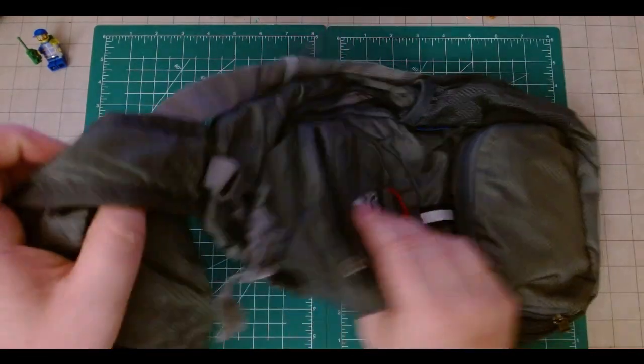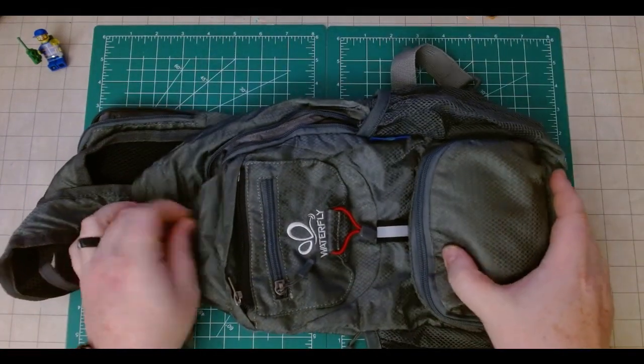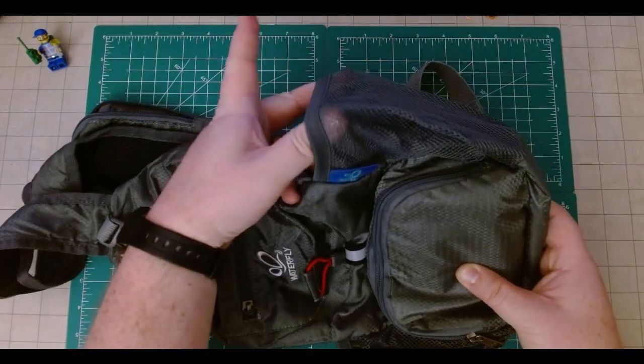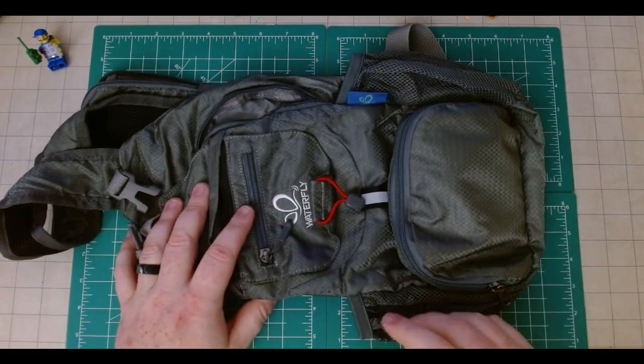But the bag itself, right out of the gate, I think looks pretty good. The other thing I really like is it does have double water bottle pouches. Now, these are a little bit small. You're not going to stick a Nalgene in these.